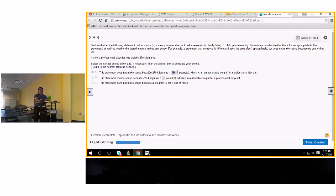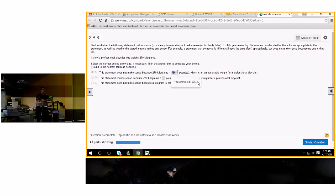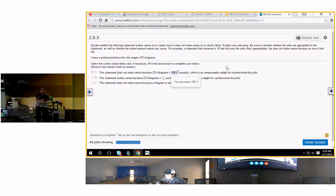This statement does not make sense because 270 kilograms is equal to 590. Well, how in the world are you supposed to know? Well, if they want this right here, they've got to give you a conversion factor. You can't just think of it. Did you see her answer? 595.3. That's not a big deal. Miss Riddle, you would have gotten this one right on the test. I would have given you that. But they had to give you a conversion. How did you get 595.3 without a conversion? I had to look it up because I didn't know what to do.